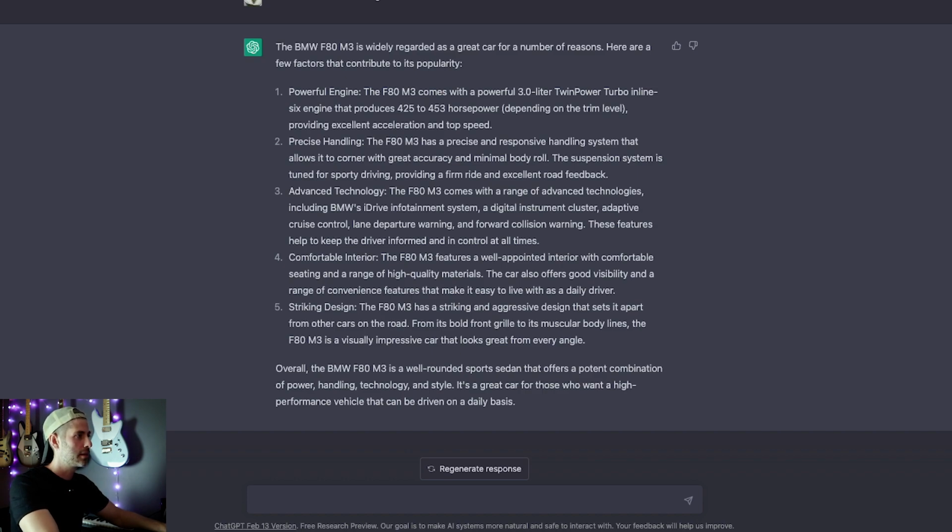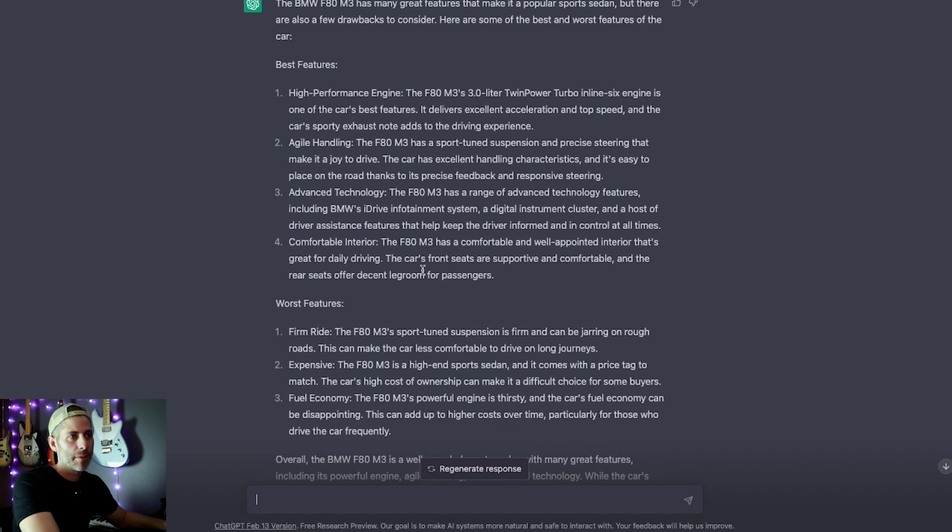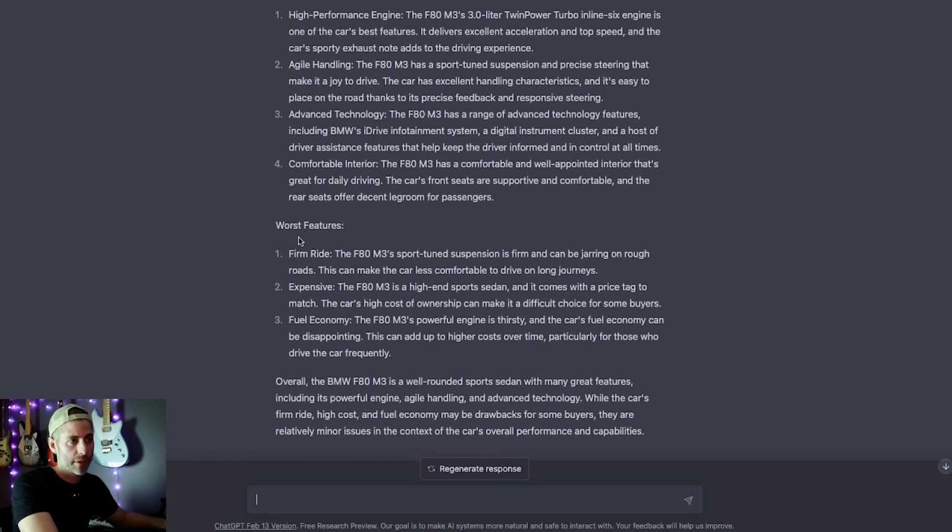Now, let's ask it, what are the best and worst features? Okay, so for the best features, it kind of reiterates some of the things from when we asked what makes the F80 a great car: high performance, agile handling, advanced technology, comfortable interior. Now for the worst features: firm ride, yeah, sure, expensive, and fuel economy. Now, I don't know anybody who buys an M3 for fuel economy, but I do like that the powerful engine is thirsty.